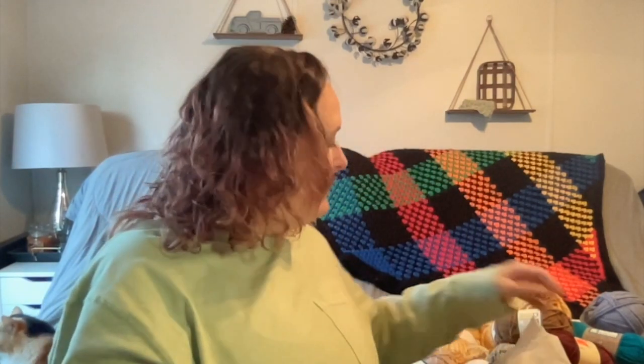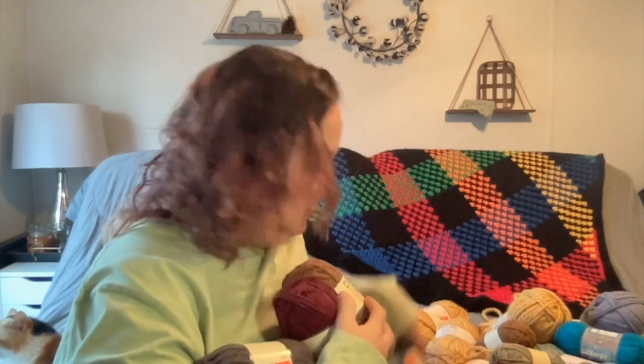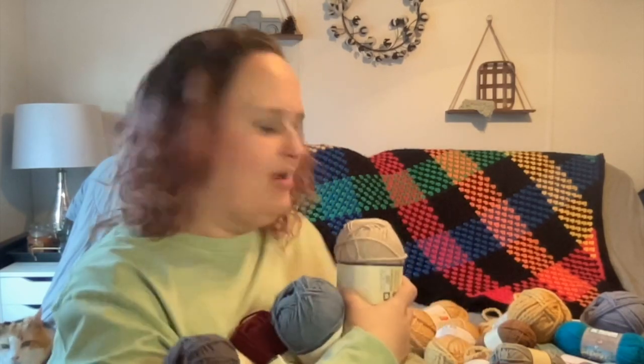So I did finish up my Dollar Tree blanket that I used kind of romantic-y colors. I'm kind of into that right now. I don't know why. You'd think I would want bright colors, like neons and springtime colors, but I'm liking the romantic looking colors.